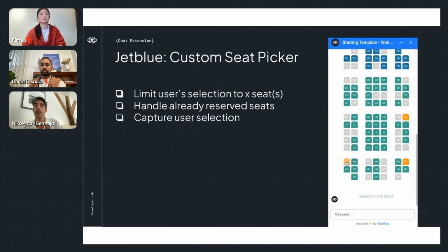But what we want to keep in mind is we want to be able to limit the user selection to a specific number of seats. We also want to be able to pass some information. So for example, here, as you can see on the capture screen, we have some pre-reserved seats. We want to be able to send that from our agent by, let's say, fetching that information from an API before hitting that custom action. And ultimately, of course, capturing the user selection.